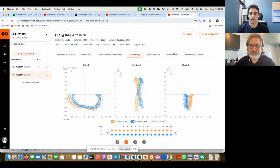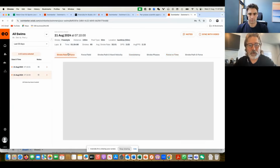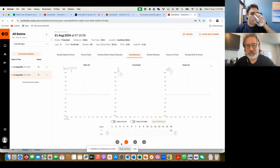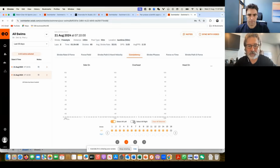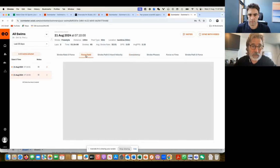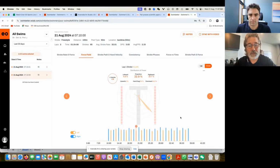Yeah, interesting. Yeah. I'll jump to force versus time because it's important when you consider all these other ones that we've been looking at. These are all summaries. So this is showing us a summary of what's going on, either a summary of the lap or a summary of the stroke. Again, just quickly, if I go back to the force field, you can even click on this button and we can look at every single stroke. We can look at what's going on with your forces, you know, left, right, and so on. So this is a summary. Even this is a summary of what's going on with the stroke.